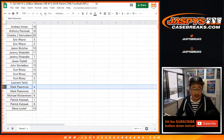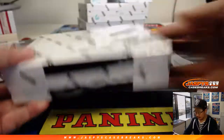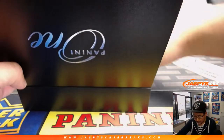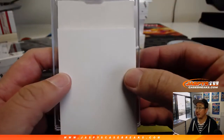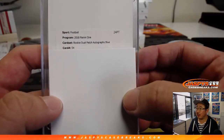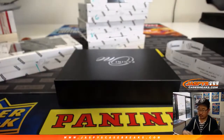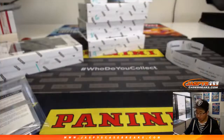All right, Mark, you have box 4 and 9. Box 4 and 9. There's 4. Oh, it's a redemption. I didn't see the name, but let's see what it's going to be. Rookie dual patch autographs blue, whatever the blue parallel is. Card 54, Sony Michel. And you have box 9.